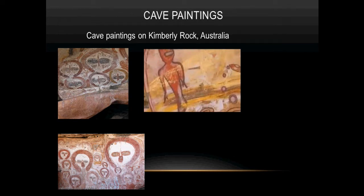All these cave paintings are from Kimberley Rock in Australia. All of them look similar to the ones before. Also, they all have their halo-like heads, plus there are thousands on the Kimberley Rock. So are these cave paintings depictions of alien figures, or are they just the rambling scrawlings of some cavemen?